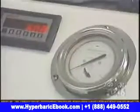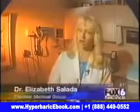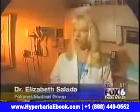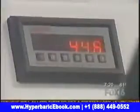But some doctors argue hyperbaric chambers are not a cure-all. We don't have a lot of comparative data that says, okay, if we don't do anything versus putting this person in a hyperbaric chamber, who's going to do better and why? Because the differences between people are such that you don't know whether it's the person that's doing better on their own or whether it's the chamber making them better.